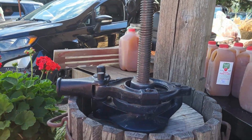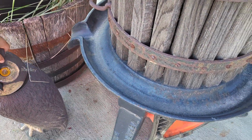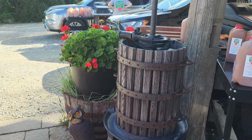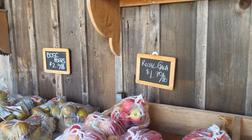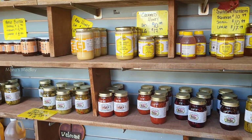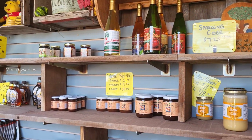They also have this old style cider press machine on display. This machine reminds me of the sugarcane juice maker on the roadside in India. If you don't feel like carrying bags around while picking, don't worry. They also offer pre-picked apples. Just grab a bag, pay and go. The list doesn't end here. They also have multiple varieties of fruit spreads, jams and honey on sale.